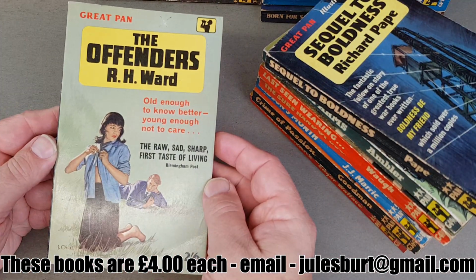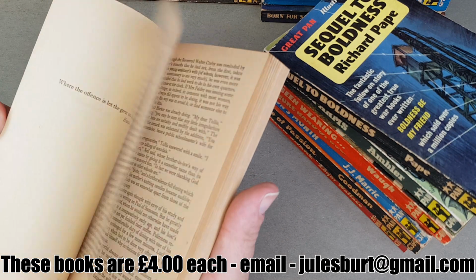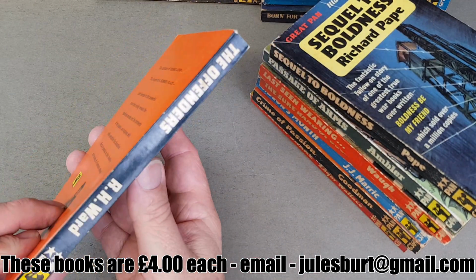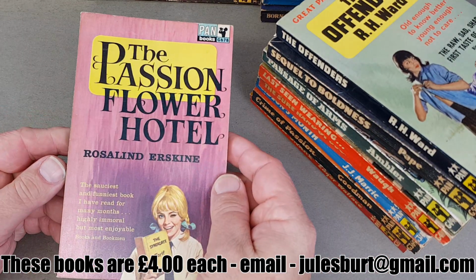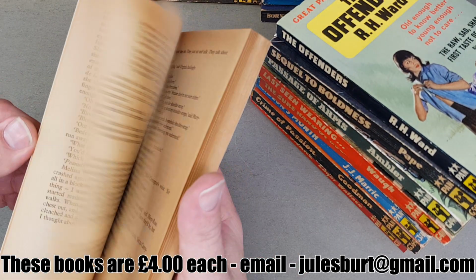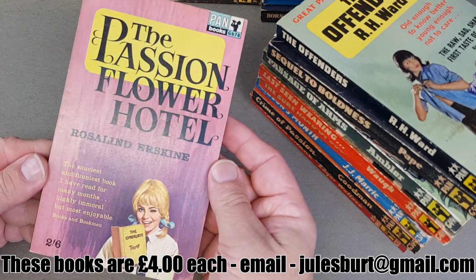The Offenders, beautiful cover by Oval, RH4. This is G584. Absolutely tip-top shape, that one, virtually mint, but it's a 3rd print, look. Just not a first print, but it is still beautiful. So there you go. Passion Flower Hotel, another one, G678. Really nice top quality copy of a sought after book, but this is also a reprint. This is the 3rd printing from 1965.